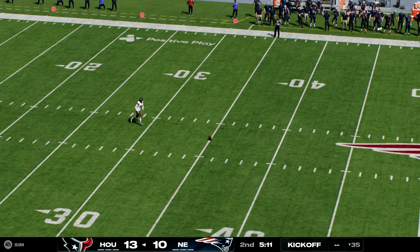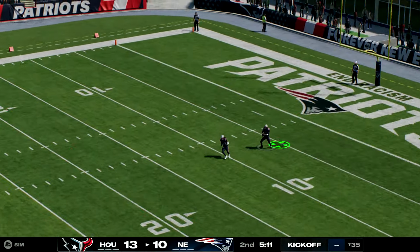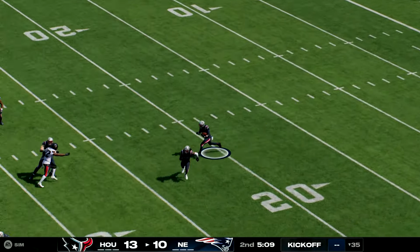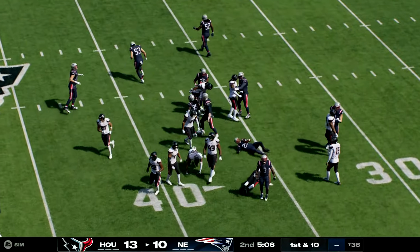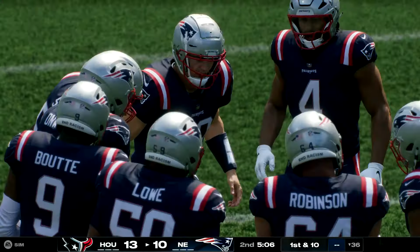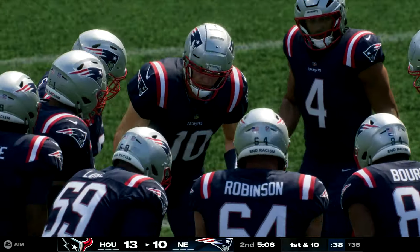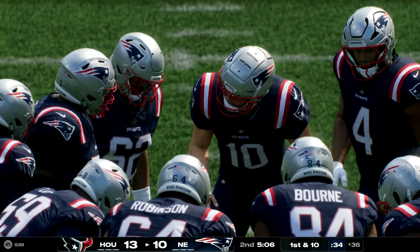And so after the touchdown, here's Fairbairn to kick it up. Jones now on the return. And they'll be set up well as he is past the 35-yard line. The Patriots offense ready to take over possession of the football. They'll do so with 1st and 10.